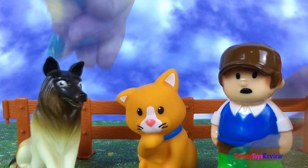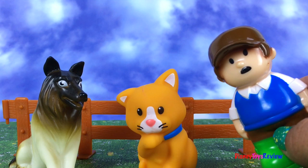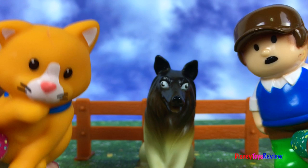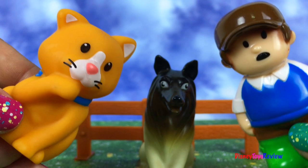Old Macdonald had a farm, E-I-E-I-O. And on that farm he had a cat, E-I-E-I-O. With a meow meow here and a meow meow there, here a meow, there a meow, everywhere a meow meow. Old Macdonald had a farm, E-I-E-I-O.